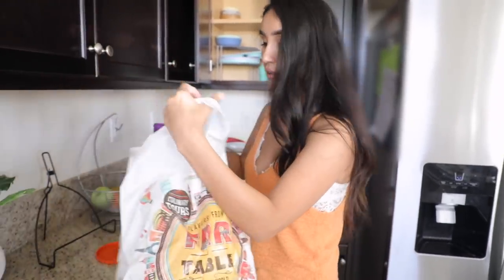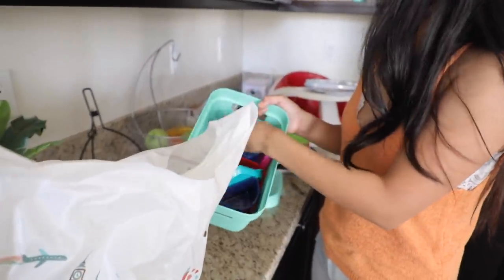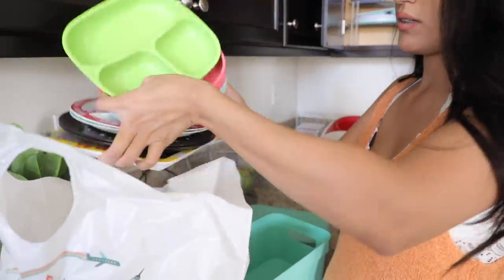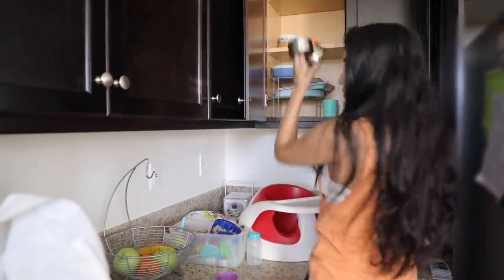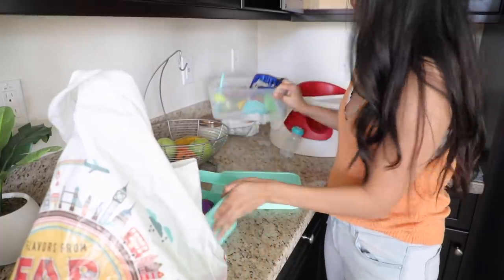So I'm just putting it in my handy dandy Stater Brothers bag. Oh, look at the little teeth. I'm keeping these. These are like my holiday stuff. And then all these plates, we definitely don't need to use all of these for the kids. So I'm just minimalizing the things that we use. And then now I have to go through this stuff too.